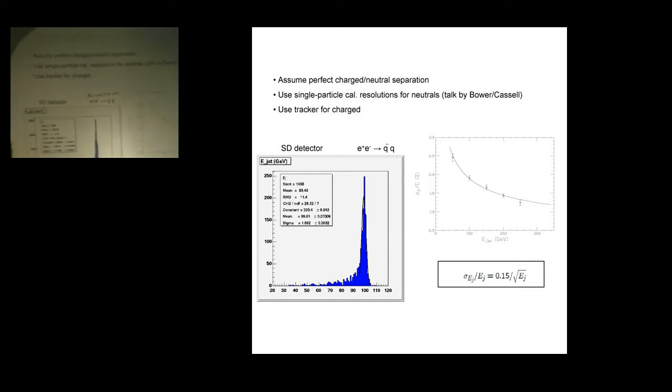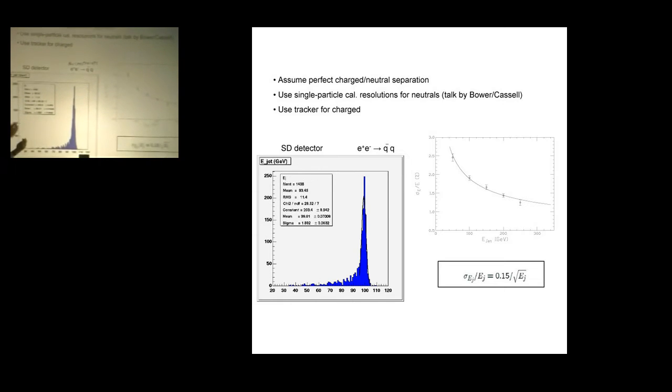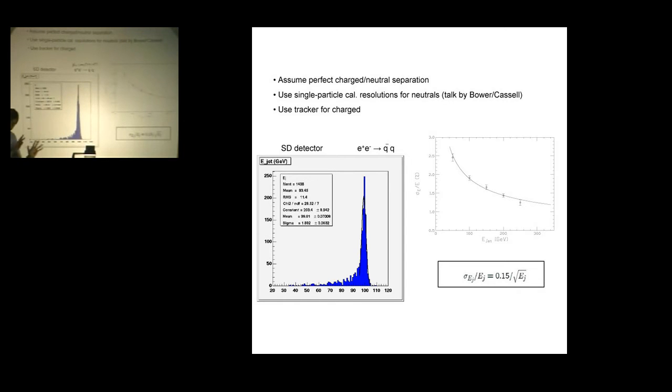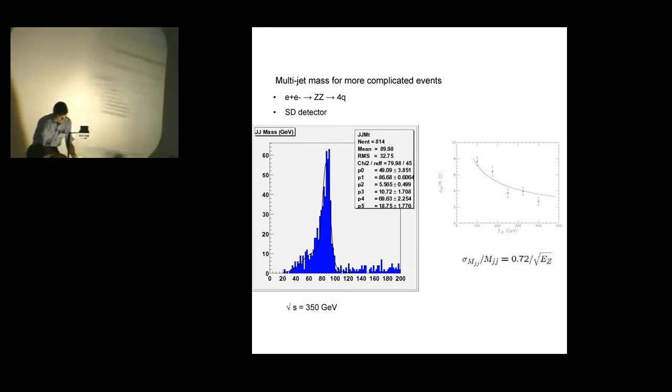You can do a simple study just assuming the ideal. In this case, I used the SD detector and just assumed perfect charge-neutral separation, so you have a perfect separation calorimeter, and then you have single particle resolutions and so forth. You use the tracker for the charged particles. And then you get something like, can you see this over there? Yeah, 15% over square root of E. Again, this is using no kinematic constraints or anything. So there's something like a factor of 2 just in developing tools. I don't know if we'll be able to exploit that. Some of that may never be exploited, but that's what you might be able to achieve. I think I'll skip this one, just multi-jet masses using the same idea.